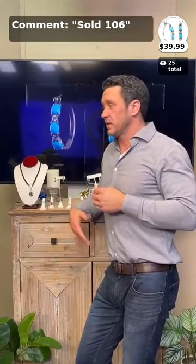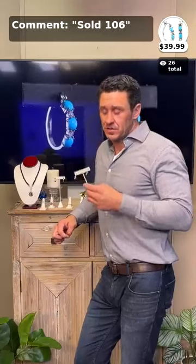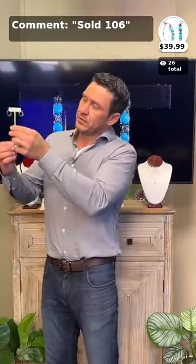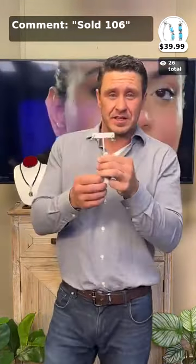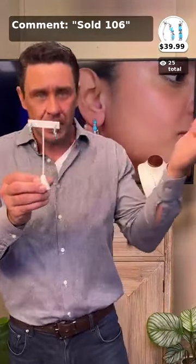Perfect for everyday wear, perfect for dressing up, perfect for that cocktail gown at the gala or whatever it is you might be going to that's super fancy and super nice, or that really nice candlelight dinner. But also something you can wear every day. Wear them with jeans, whatever. Dress it up, dress it down. $39.99, $13.33 on BudgetPay. I think they're lovely. Stainless steel, hypoallergenic, not going to irritate your skin, any of that stuff.